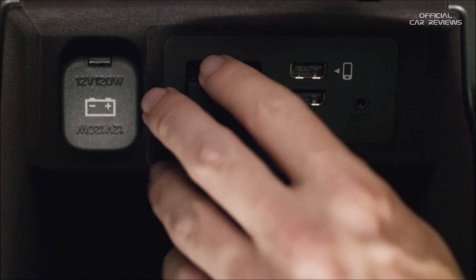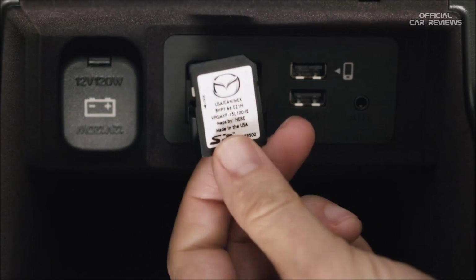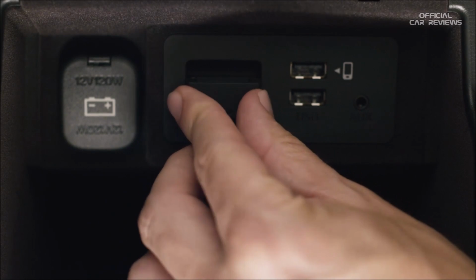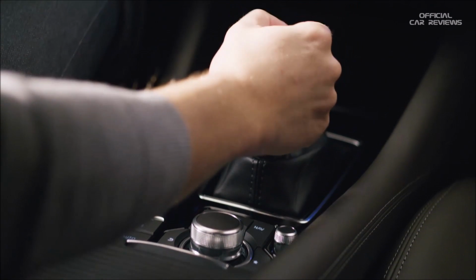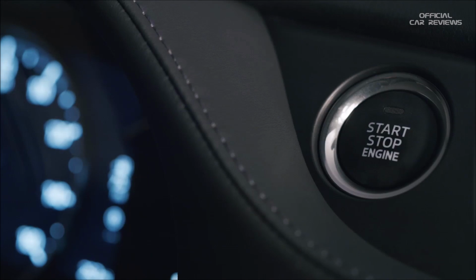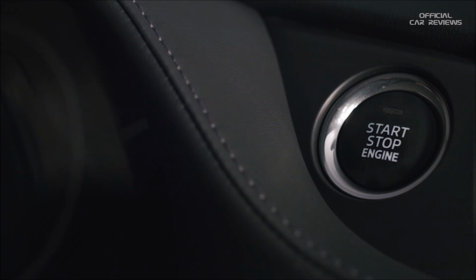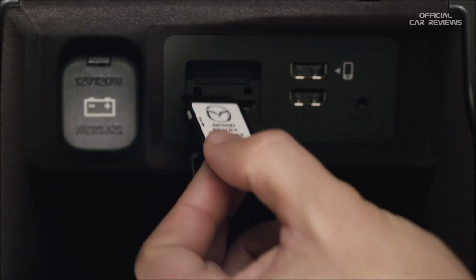You should also note that an SD memory card comes with your navigation system and includes a map of the United States and Canada. Updates are regularly created and ready for downloading by inserting the SD card into an internet-connected computer. To insert an updated SD card into the navigation system, switch off the ignition so the navigation system is turned off. Open the center console storage compartment and find the SD card slot.